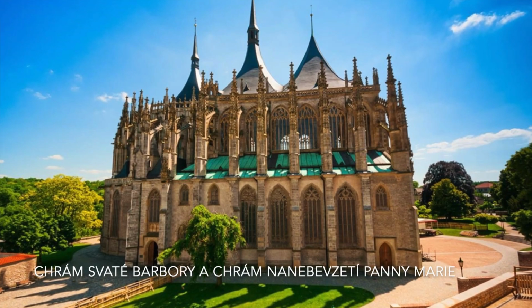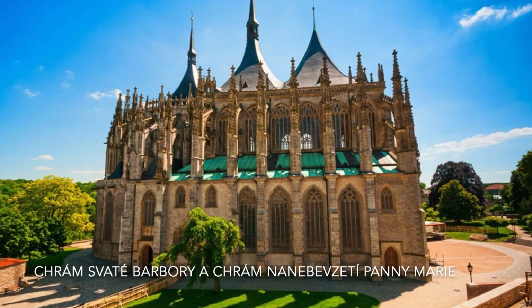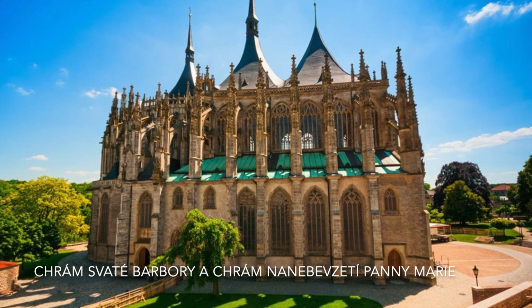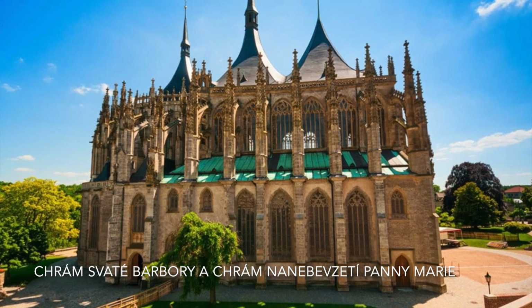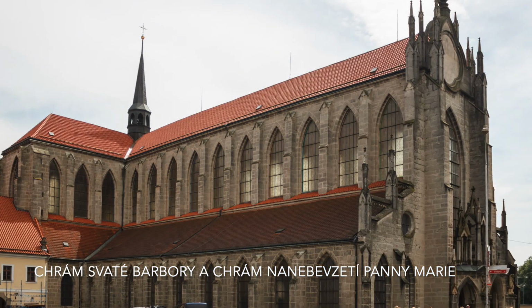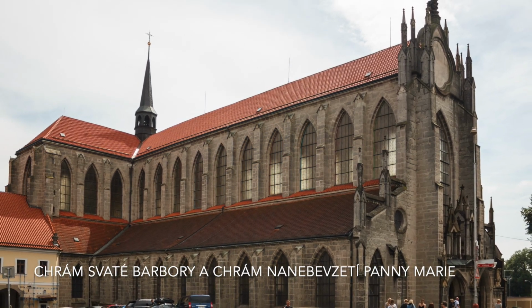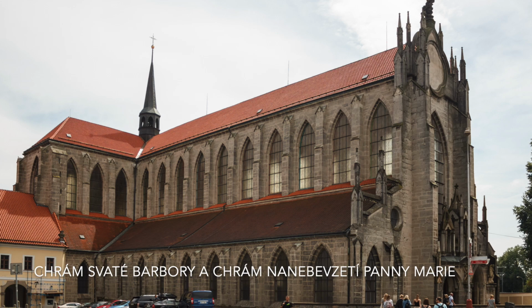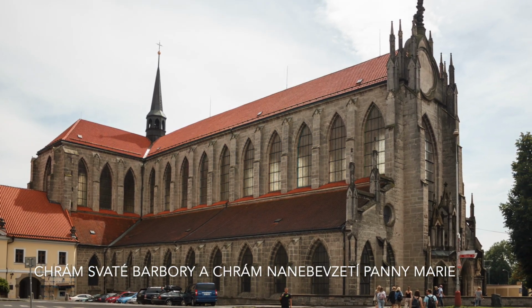The Church of St. Barbara and the Church of the Assumption. St. Barbara's Church, built in the Gothic style of architecture, was built in the 14th century and is a UNESCO World Heritage Site. It is considered the pinnacle of Gothic art in Bohemia. Its high towers dominate the city. The Church of the Assumption, with its unique fresco decoration, dates from the same period. The frescoes in the Church of the Assumption tell biblical stories and are considered a unique work of art.